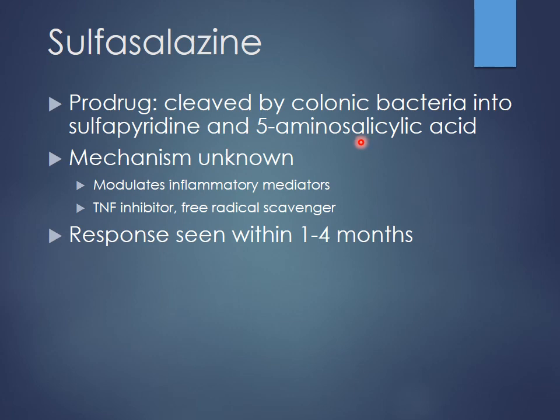Yeah, it looks like aspirin, right? So salicylic acid, acetylsalicylic acid is aspirin. That's why we get ASA as the abbreviation for that. But anyway, you can see how it has some anti-inflammatory properties, inhibits some COX enzyme activity, things like that.